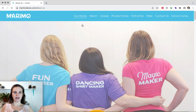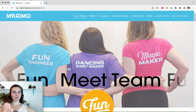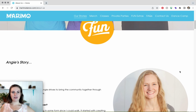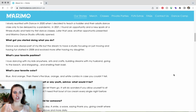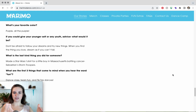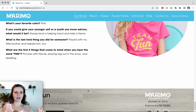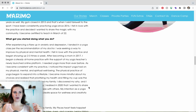And then Team Fun is, first, love this. This incorporates even more of the Marimo brand colors. I think that's super fun. And then on this page, it's about the team members. So we have the owner, Angie, and then we have Chelsea and Chrissy and Fiona. Love all of these pictures. They did an amazing job with their staff shots as well as these sections. I think they are just so playful and really allow you to get to know your instructors better.